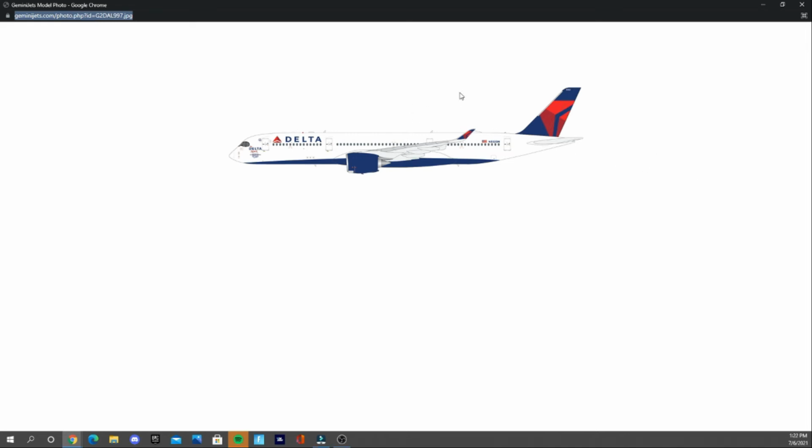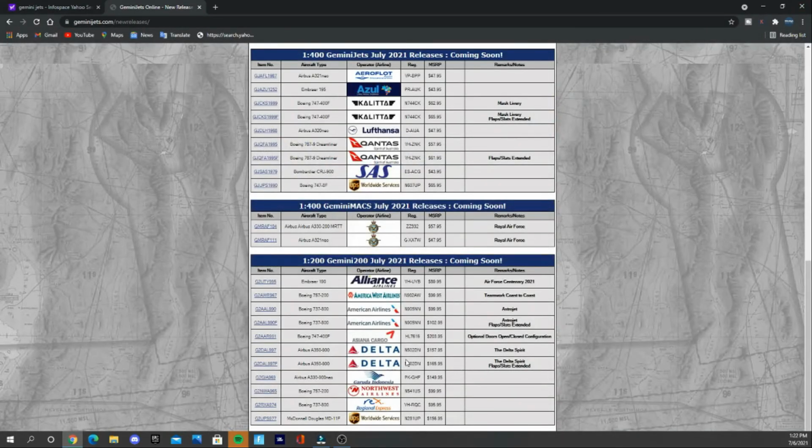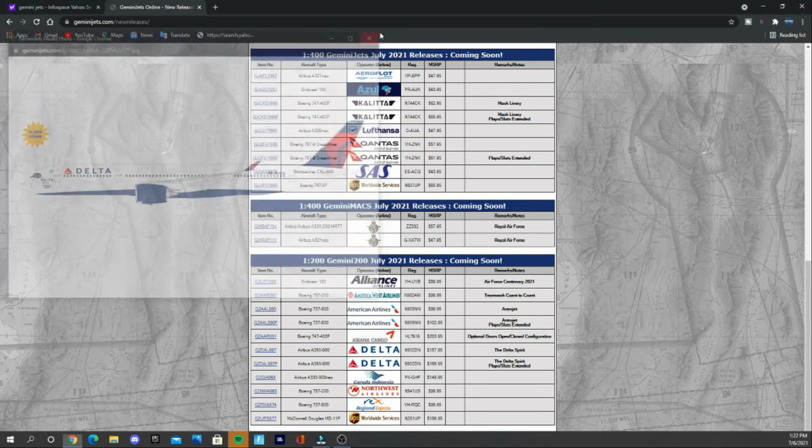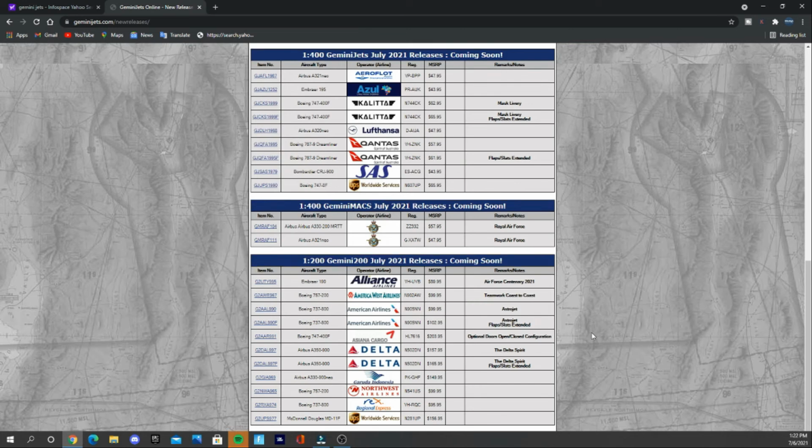But I do like the detail on the wing as well. And the registration is N502DN, I believe. I'm pretty much blind at this point, but anyway. And then this is the same one, but it will have the flaps extended. I was kind of hoping Gemini Jets would make it so you can actually pull the flaps out. But I don't think that's ever going to happen because they're die-cast.